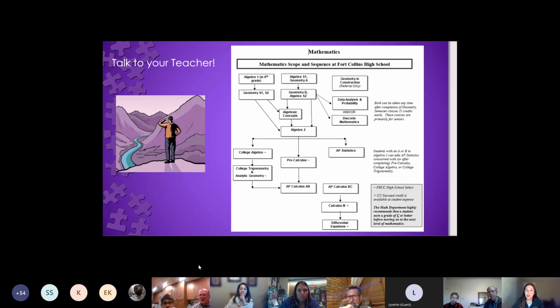So math. I said that I was going to talk about this when we got to this slide. So this flow chart, it is a little bit confusing, but I'm going to do my best to walk you through this. So if your student is currently in Math 8, they are going to enter and go into Algebra 1, Semester 1, and then Geometry A. Then they would finish out Geometry and finish out Algebra their sophomore year.